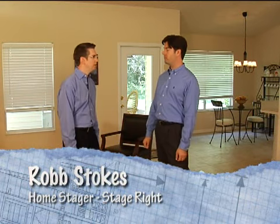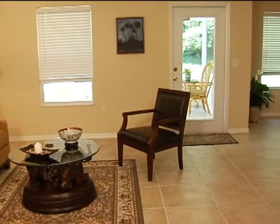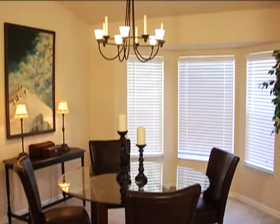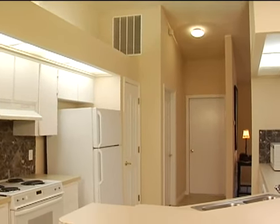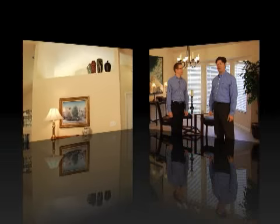Well, in this home, we have an open floor plan with the living room, dining room, and breakfast room, all in one large space. So we wanted all of the furniture to flow together. Everything needed to complement each other. And we used neutral tones on the walls, and all of the furniture is neutral tones, and then we have some splashes of color.